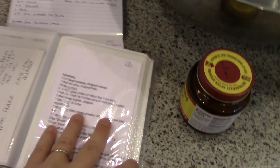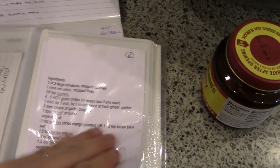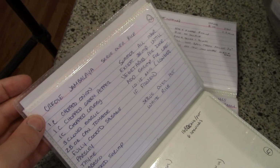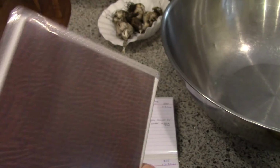And this is actually a printed out recipe. This is one my friend gave me. So that's page number 2. Page number 3 is Creole jambalaya, which is number 3 there. So that's how I keep all of my recipes.